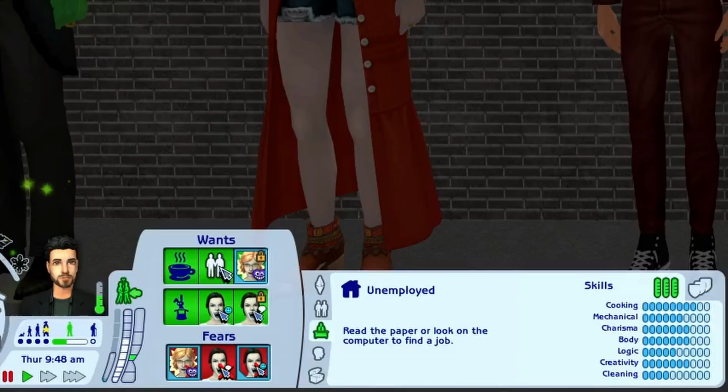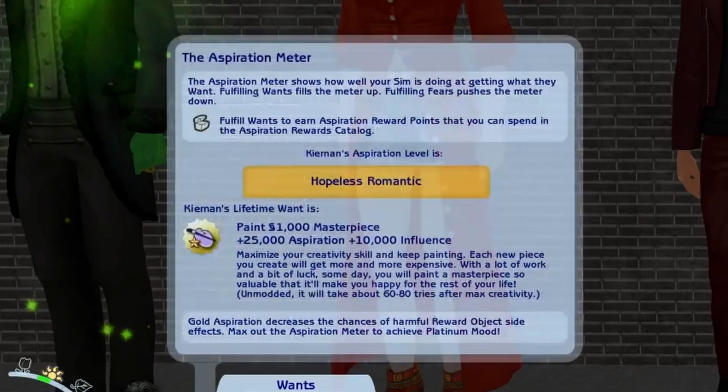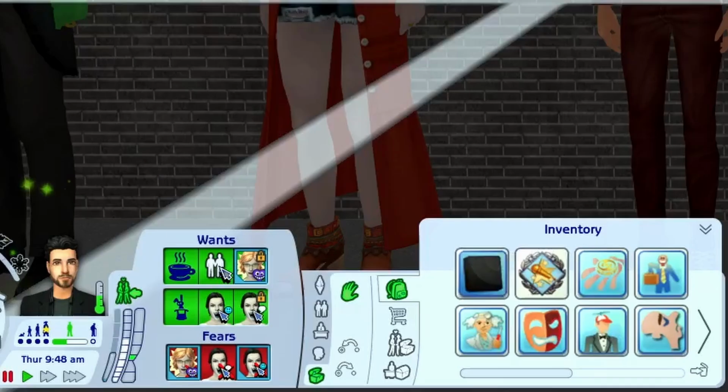Since Kiernan went to college, I randomized his skills and then gave him any he was missing for his college degree. He is currently 17 days away from becoming an elder, and as a werewolf, he ages normally. His lifetime want is to paint a 1000 simoleon masterpiece. So he would like to maximize his creativity skill and continue painting. It's actually quite difficult to paint a 1000 simoleon masterpiece, in my experience. He's going to have to do a lot of painting. I think that his lifetime want goes well with his traits, so let's take a look.